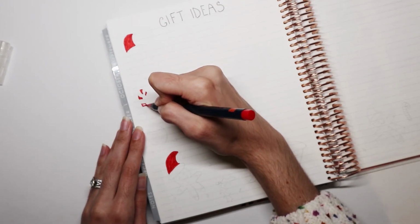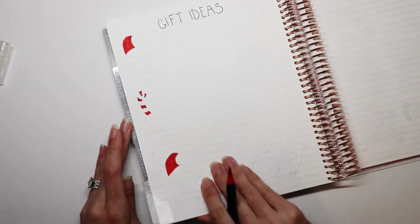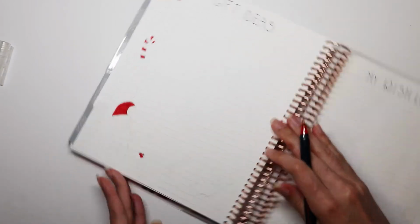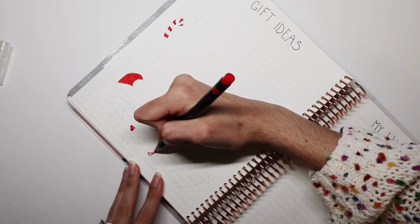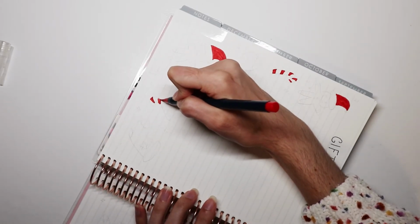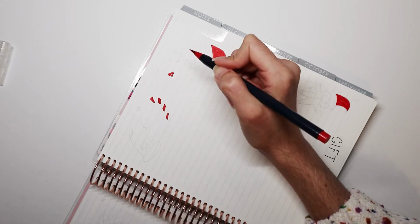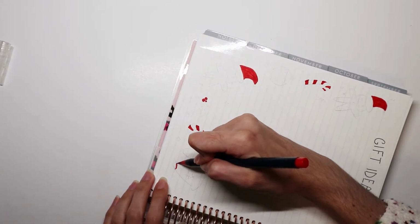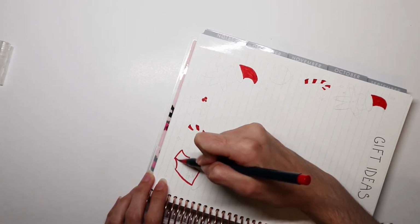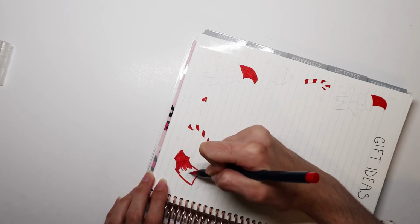I'm just using some brush tip markers. They're not Tombows, but they're very similar to them, and honestly, I wouldn't recommend them for doing this type of project. They're just the ones I happen to have on hand right now with the specific colors that I need, and I knew they weren't going to bleed through the paper like some of my alcohol markers do, so I decided to just stick with these and keep it simple with the few colors and not go too crazy.